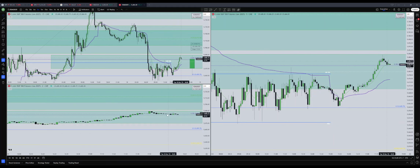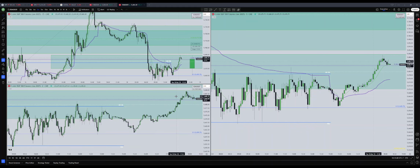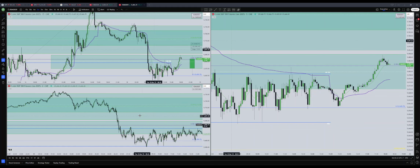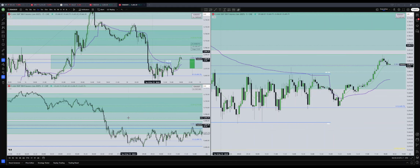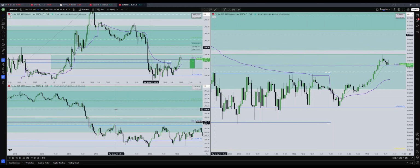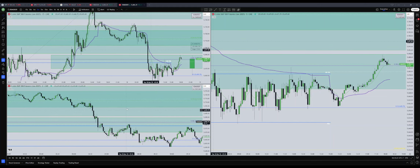I saw that I really wanted to take, but given the nature of the day being before FOMC and the timing of when this happened, I felt like it was a little too early for me and moved a little too fast. But it was a great risk to reward trade.